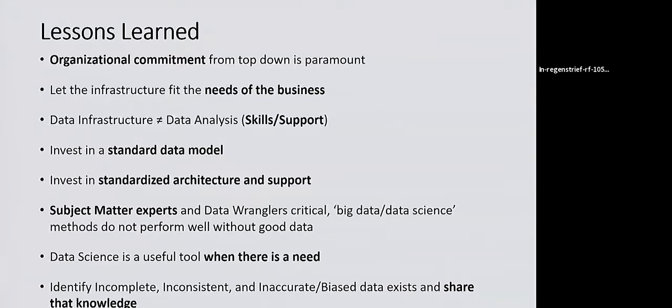And data science is a really useful tool when there is a need. So don't predict things just for the sake of predicting things. Make sure that it can actually be an intervention and understand that what you're doing can actually be changed. So in one of the models that we looked at the other day, patient sex was one of the top predictors. But when you're implementing this, there's not really much that a doctor can do to change that outcome. So finding outcomes that are actionable is important. It's the same thing we think about in the genomic space of, I can't report back something I can't help you with. That's what we should be doing in the data science world as well.